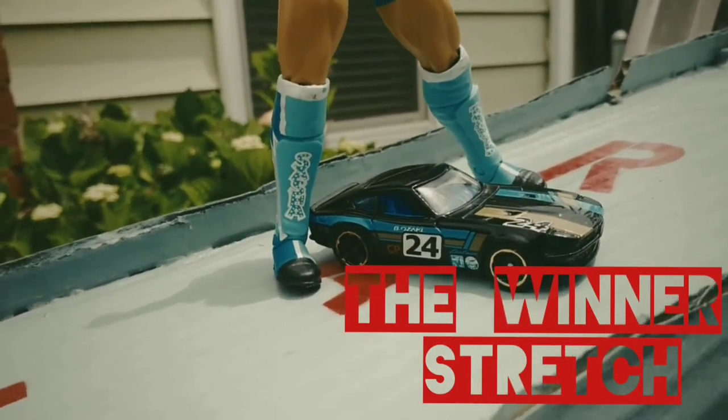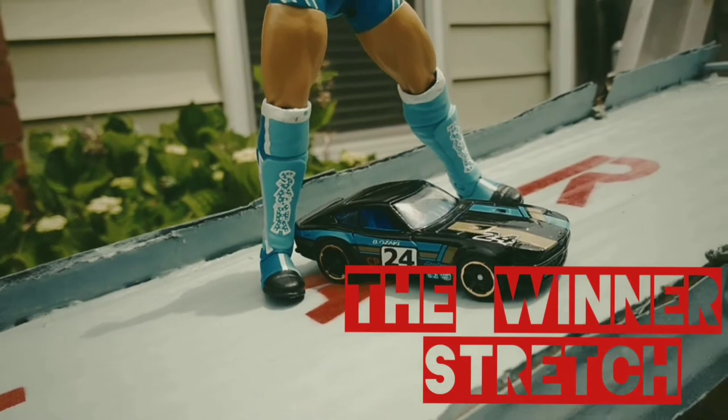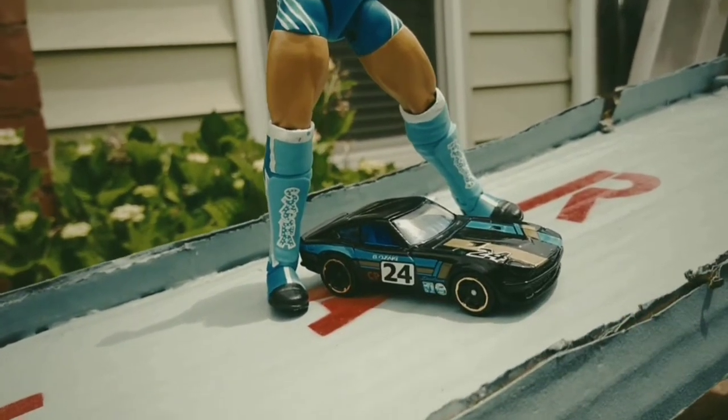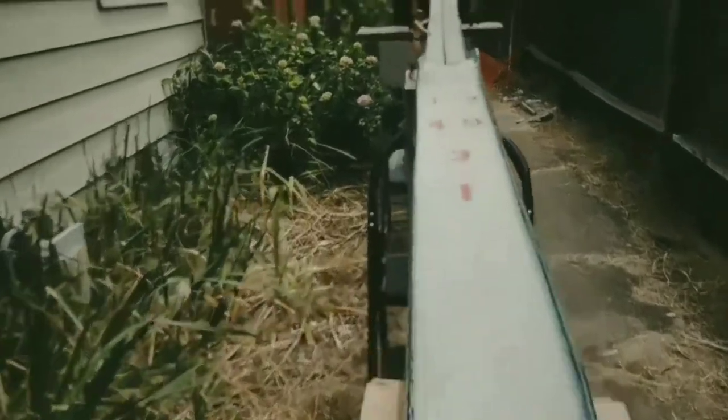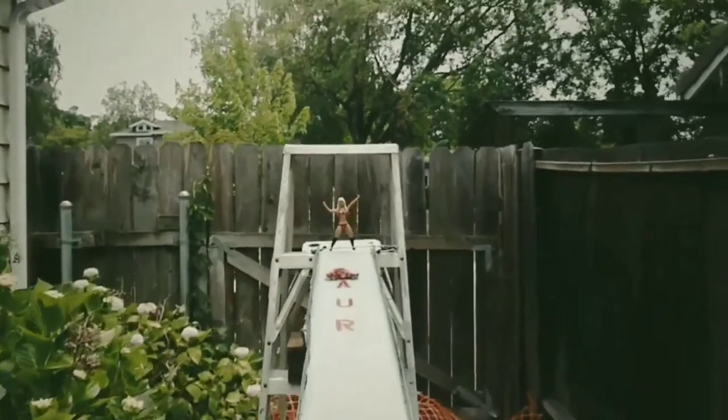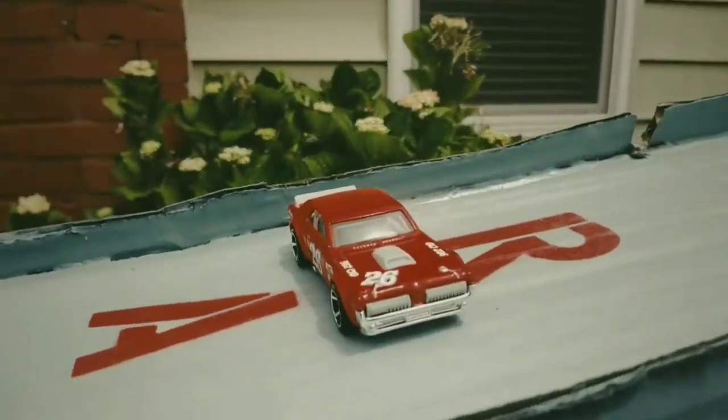The action is fast-packed. Don't look away. More grids coming your way, brothers, widders. Right arm up, race fans. We're going to keep trucking on through these grids and get them done so we can get into these quarterfinals.